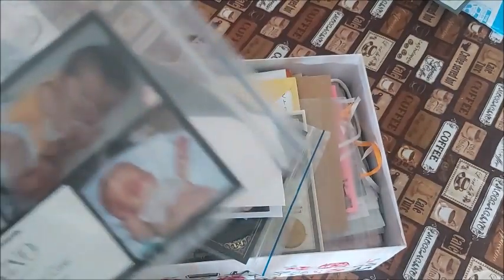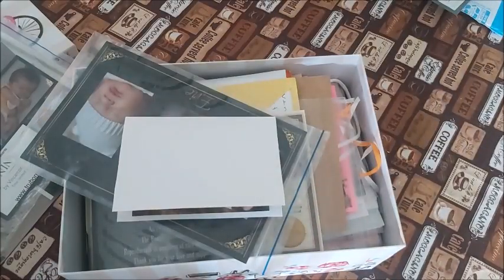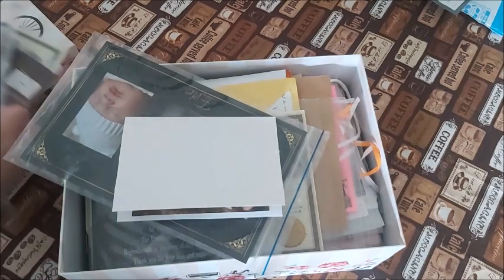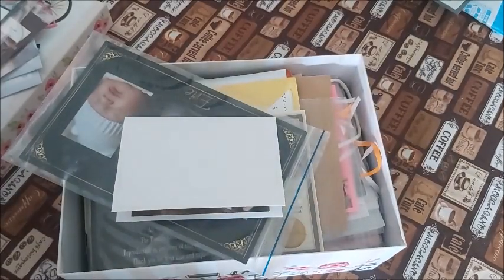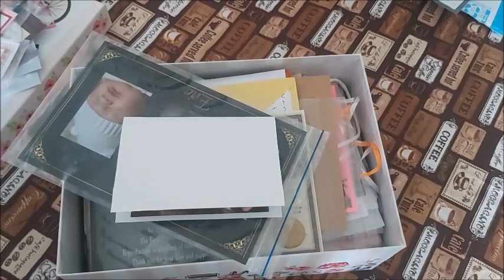Sorry, I was doing this and I lost. Did I show you my Nino? I think I did. I named my, oh, feels so horrible. I don't know what I missed. I thought I showed this. Yeah, I showed that. This is Gina. I did. Okay. I'm so sorry. I started recording and then realized that the camera was at the wrong format.